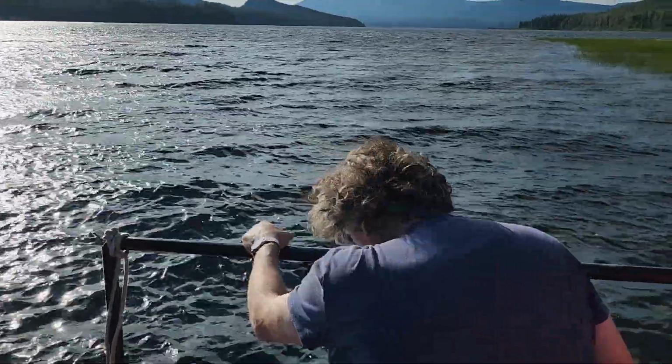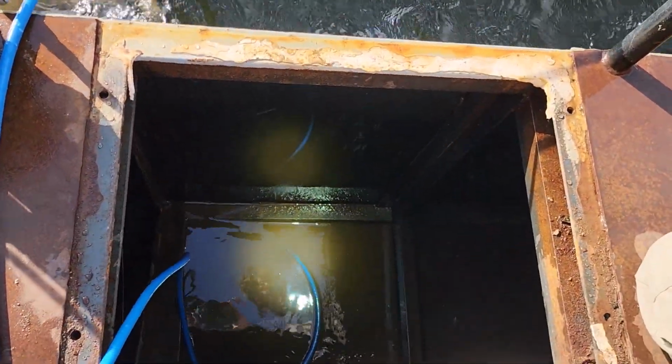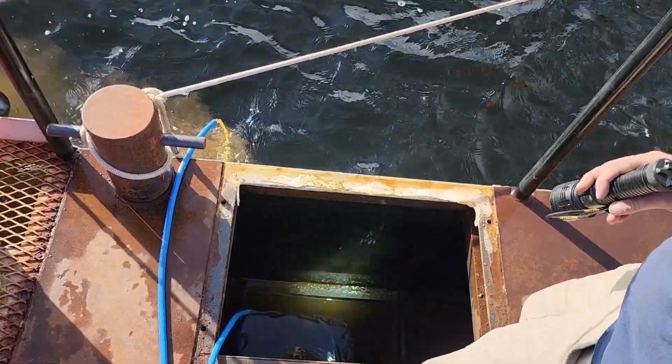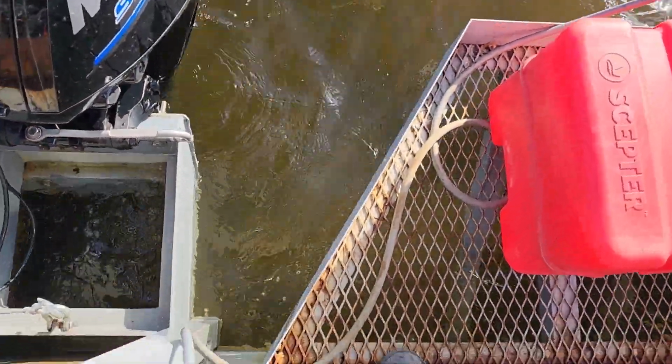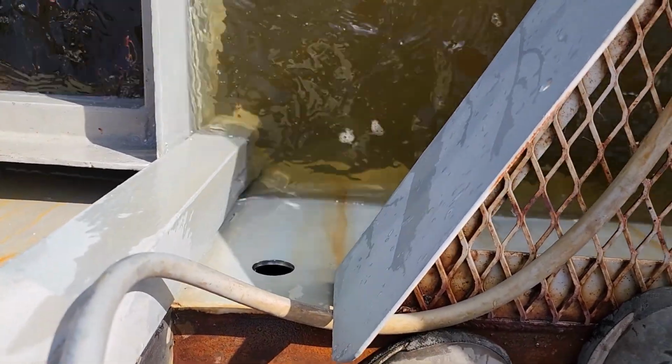Not even a gallon of water left in there. Hardly anything left. It's too little for the big pump. It's all gone. Yep. This little pump here will take care of the rest of this. Yeah. I'll get some tape and I'll tape that hole shut. Yeah, that's interesting.